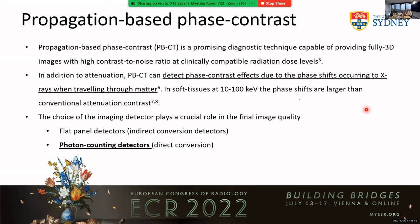On this basis, further research has been done with the aim of using this knowledge to generate images with higher contrast compared to the current images that we can generate using attenuation-based X-ray systems. The choice of the imaging detector plays, and will play, a crucial role in generating the final image and in the final image analysis, in order to provide radiologists with images that might be easier to read and where a lesion can be identified in a timely, efficient manner, to avoid the high rate of false negatives that we reported earlier on.